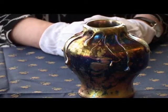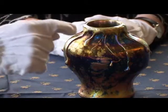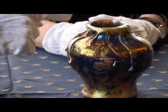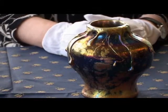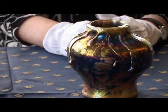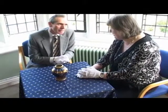And I would imagine it would be really very difficult to control each of these rivulets coming down the surface of the vase. I think so, yes. So they probably have had many goes at this before they got it right. Probably tried lots of times, which is one of the reasons why it's so rare. Yes.